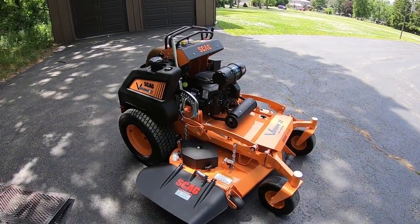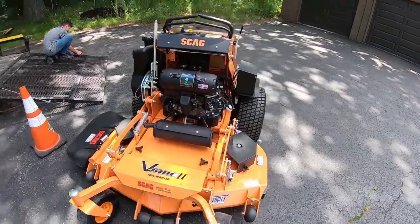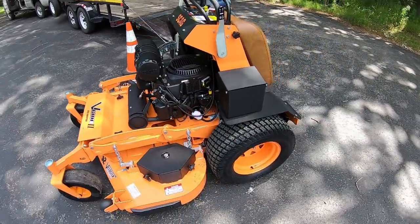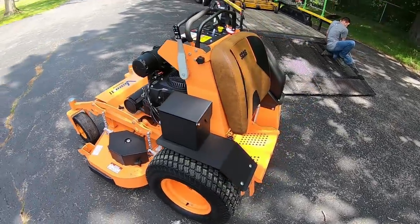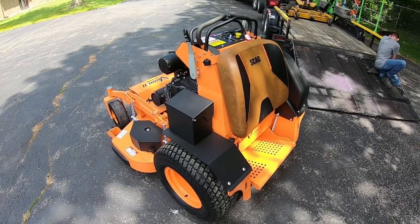Okay, I figure I'll film this before I get it dirty. So, it's the Scag V Ride II, brand new with a Kohler Command Pro 25 EFI with a 52-inch deck. And we will go over this thing in full detail and why I have it in just a minute.